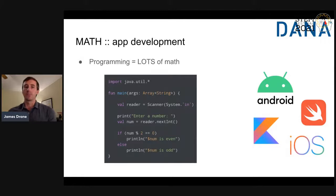On the math front, app development, as many of you probably realize, programming equals lots and lots of math. So all the time working with different numbers and variables, sorting them, figuring out are they even or odd, or what's the size of this matrix, or all kinds of stuff, just to move different variables and data around in order to make sense of them, and to keep them organized in a database, or moving around between the server and the apps, or moving around into different results screens. Yeah, so lots and lots of math involved there, for sure.